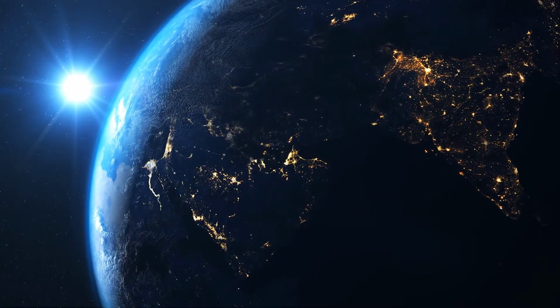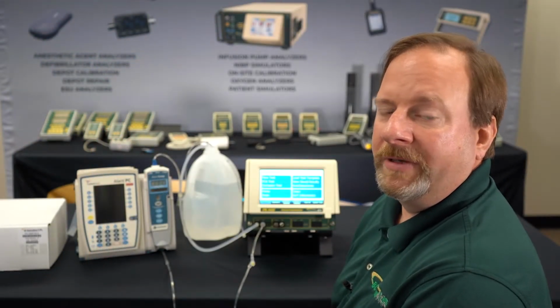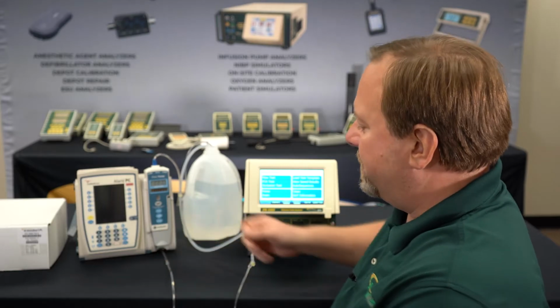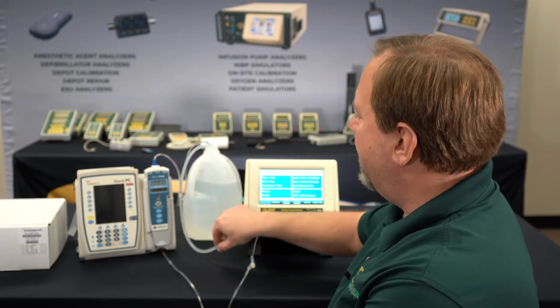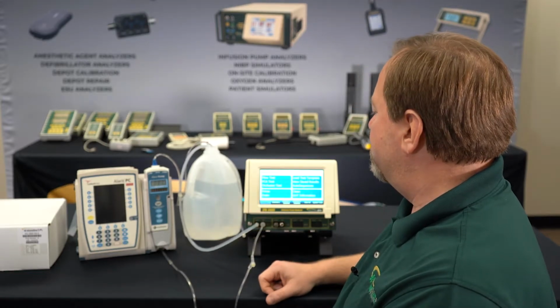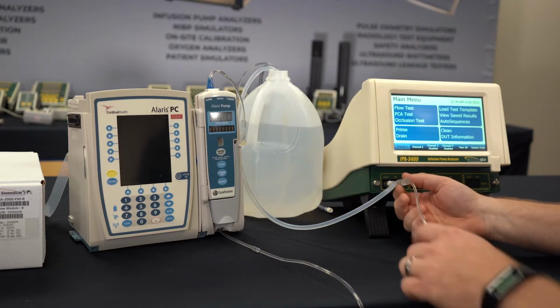In this video, we'll be demonstrating how to remove or drain a flow module for storage or return for calibration. In this case, we've completed our testing, so we have fluid all throughout our inlet and outlet tubing, and we want to make sure that we properly drain the system for storage or calibration.